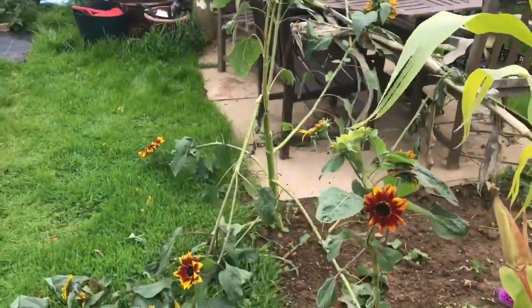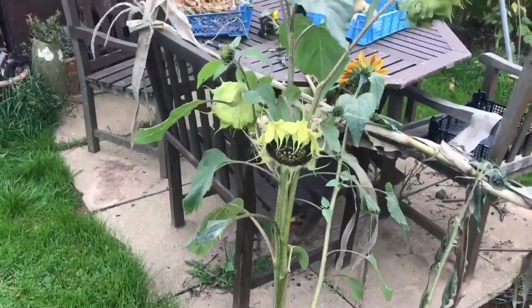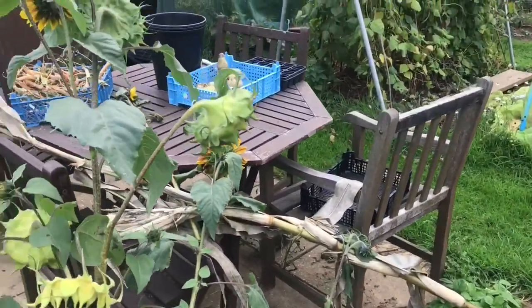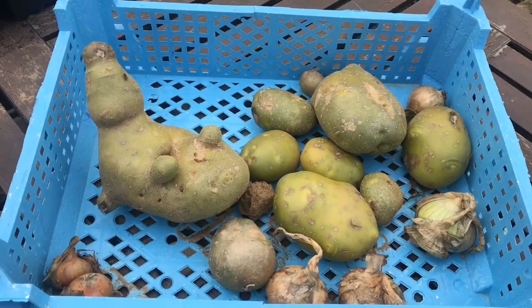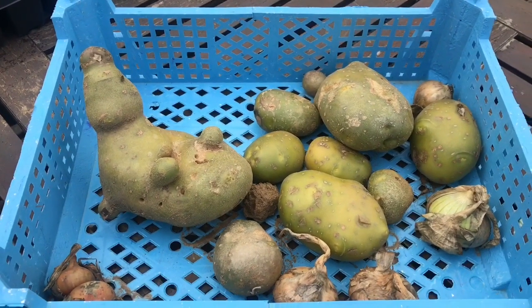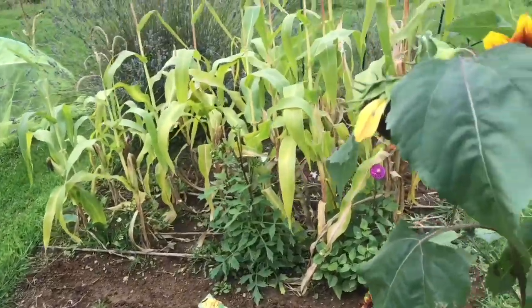And this was my sunflowers, but the recent wind has knocked them all over. And that's the sunflower from in the tunnel. So one thing I did manage to grow was a big massive potato, which would have been good for the heaviest potato challenge, if there was one. But anyhow, let's go forward.